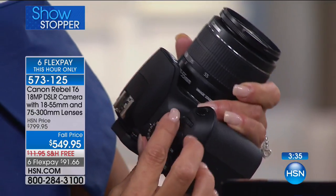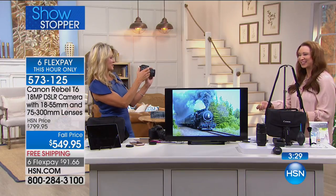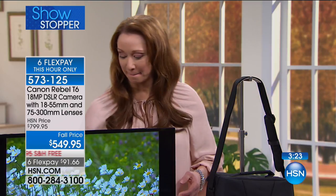So here's what you're going to do. If you want the sports mode, you just put it into the sports mode here. Right. And then it's ready to go. Okay, ready? And let me just do this one. Okay, ready? 1, 2, 3. Amazing, okay. Right? So did you hear how fast that was cycling too?